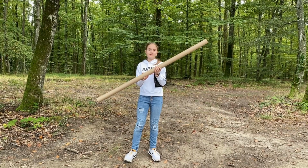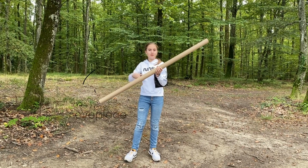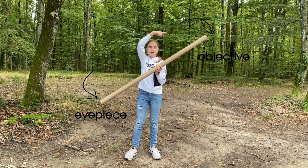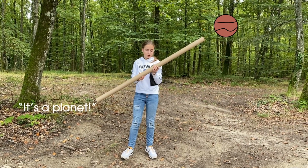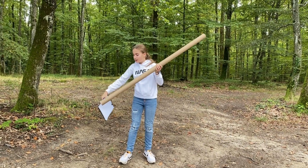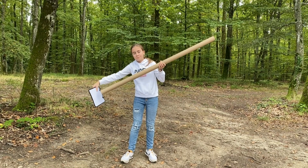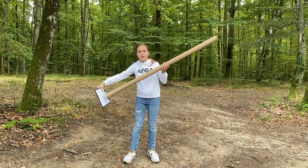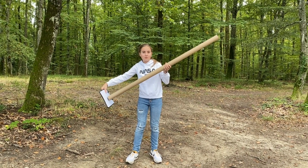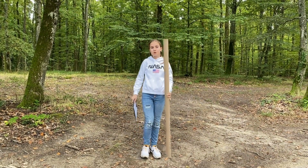So just imagine for a second that this is a telescope pointing towards the sun. That is the eyepiece, and that is the objective. So instead of having your classical look at the eyepiece and see a planet situation, you take a piece of paper and you put it in front of the eyepiece. That way, the light of the sun is reflected onto the sheet of paper and not into your eyes, which will burn your retinas and render you blind. So I would say this is a much better solution.